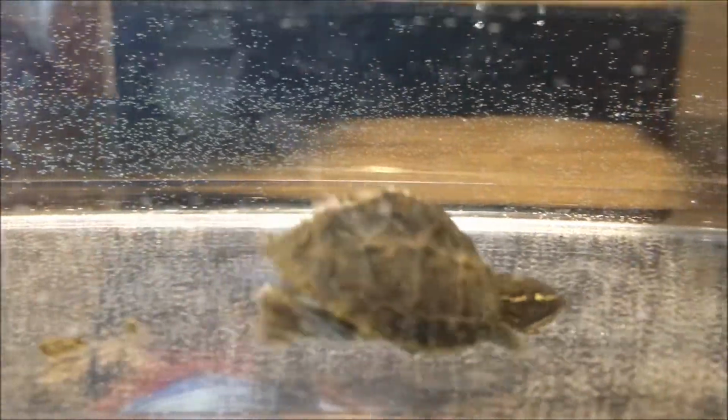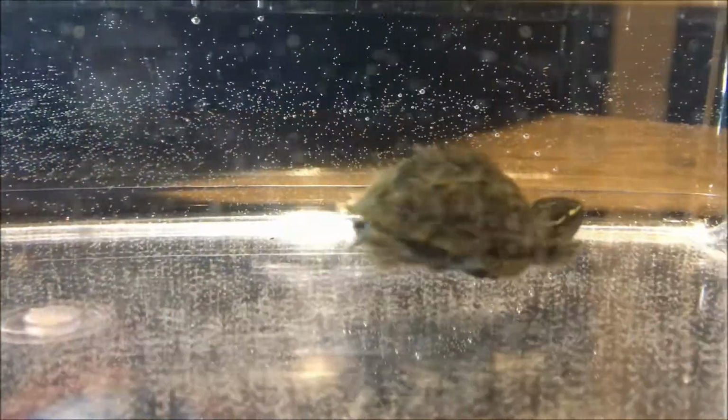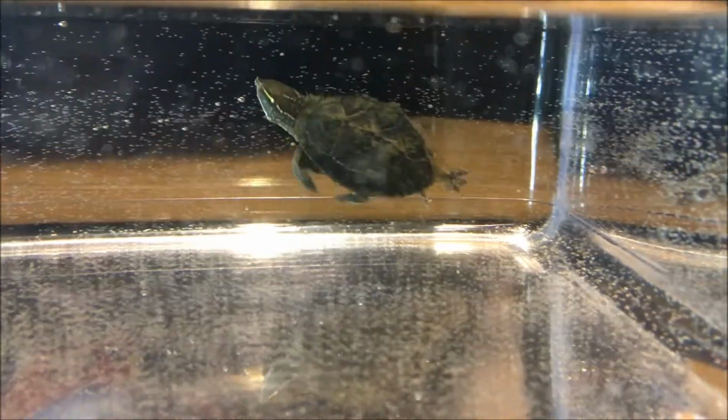And I'll tell you what, he's the feistiest. Look at the way this little dude's running around. We're going to show you some footage in a minute, and he just will not sit still. He's swimming, coming right up to the camera.